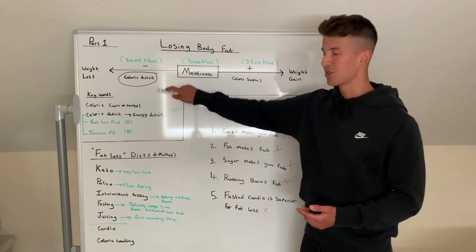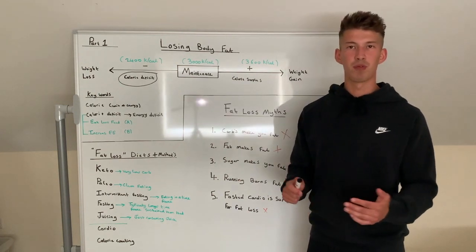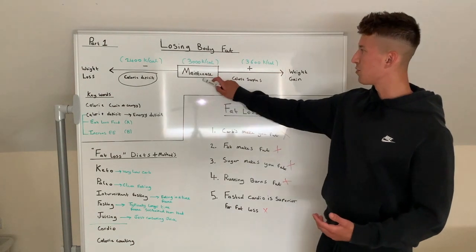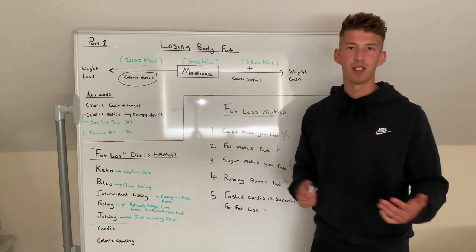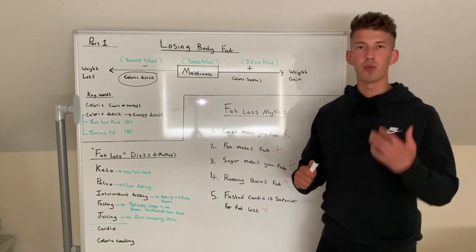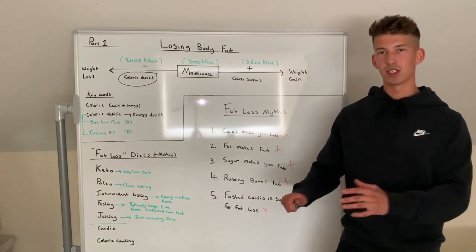Being in a calorie deficit will make you lose weight. So obviously what I'm saying is you could calorie count all day long, but if you've consumed over your maintenance calories, you're not going to lose weight, are you? So it's just something else to keep in mind, that it's just a tool to lose weight. It's not directly linked with losing weight.